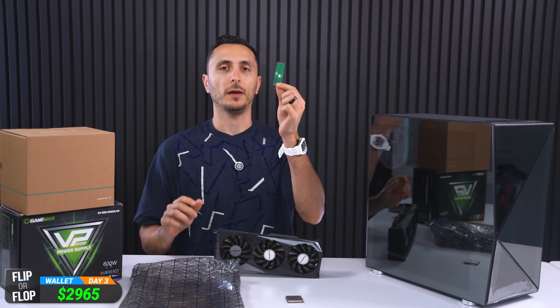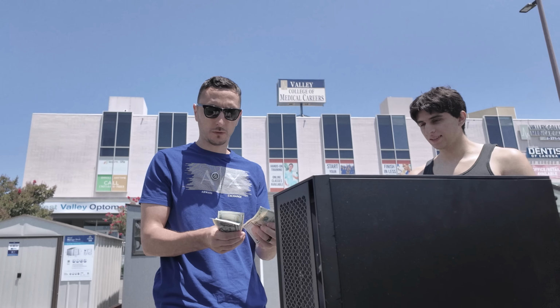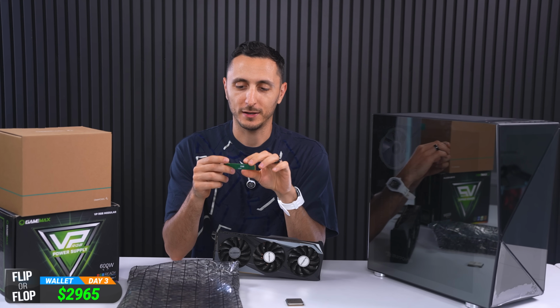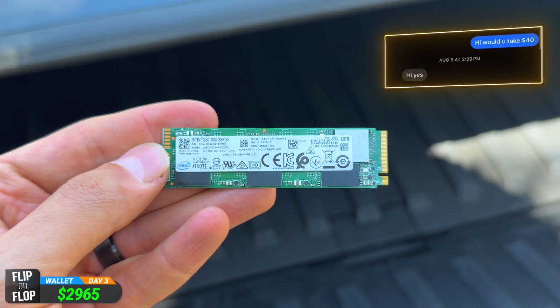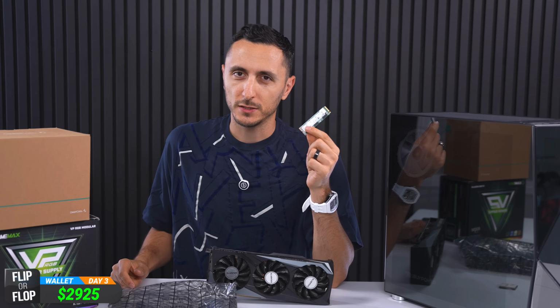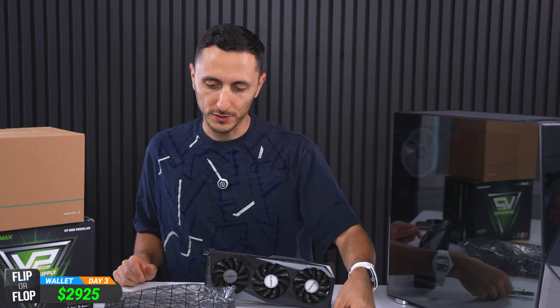And I recently picked up an M.2 SSD from Bartholomew. Interesting story, actually, I ran into him the third time and he sold me this SSD. Unfortunately, I don't have my camera equipment with me because I was on a lunch date with my wife. On the way back, I saw the listing and I figured I'd stop by and pick it up since it was on the way. I picked this up for $40, I believe. It's a Gen 3 M.2 SSD, which isn't the best deal, but $40 for 1 terabyte is still a pretty good deal.